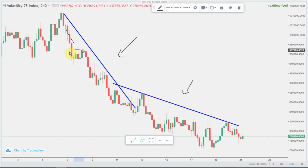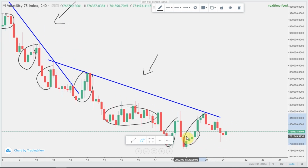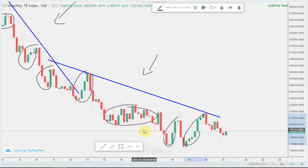You can see the corrective waves here, they are a little bit small, and then from this one on, they started to be a little bit bigger, lasting for quite some time. And as the corrective waves were starting to get a little bit bigger, I want you to pay attention to the impulsive waves, which were doing exactly the opposite, meaning they were getting a little bit smaller.